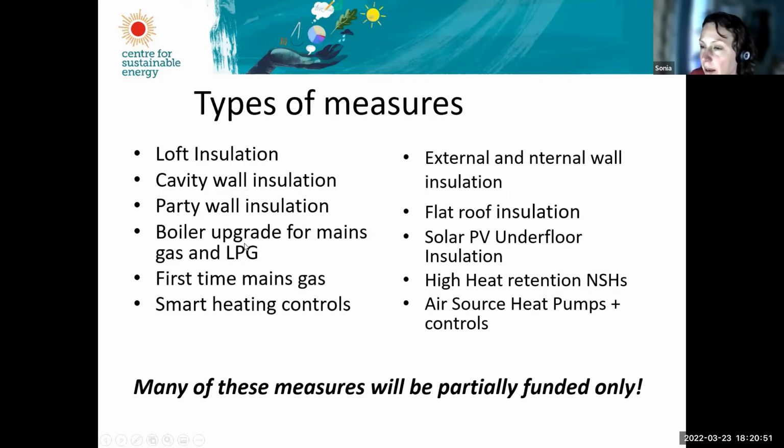I know it's not an external wall, but there's funding there for that as well. And if nothing else, it would probably improve the soundproofing. So there's that available. Boiler upgrades for mains gas and LPG. There's funding for first time mains gas and smart heating controls. Oh, sorry, there's a typo there, but that's internal and external wall insulation. There hasn't been any funding around for that for a while, so that's good news. Flat roof insulation, solar PV, sorry, I've just noticed another typo here, where that should have its own bullet point, but underfloor insulation, high heat retention night storage heaters, and air source heat pumps and controls. A lot of these measures will be partially funded only, and for ECO and LAD funding, it is based on the circumstances of the occupant or tenant, so they would need to fulfil certain vulnerability criteria in order to qualify.